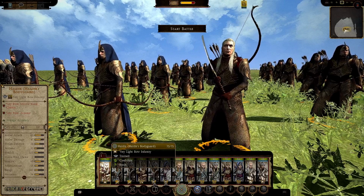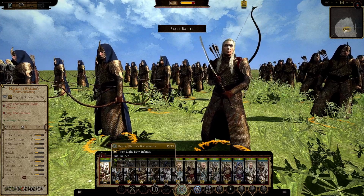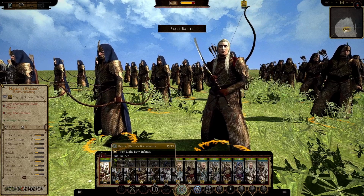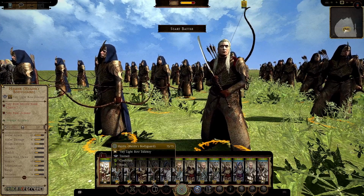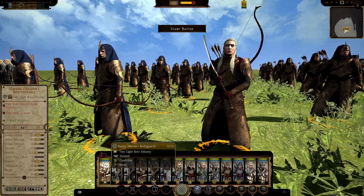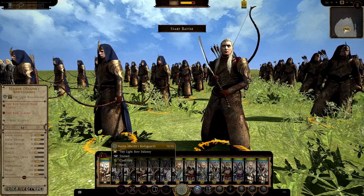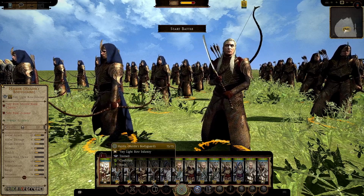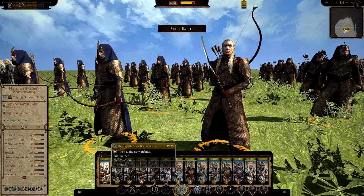Regarding Haldir, his bodyguard unit is great in melee, but as you can see here, I believe only when we spend arrows can we attack in melee, of course. And I will write back regarding other units which are updated. See you in a minute.